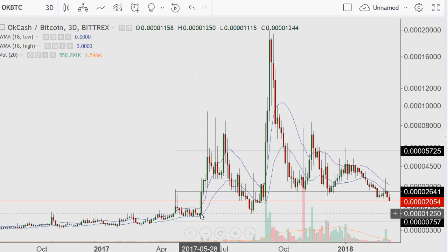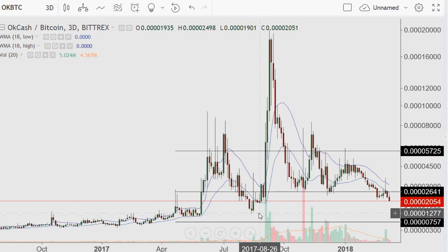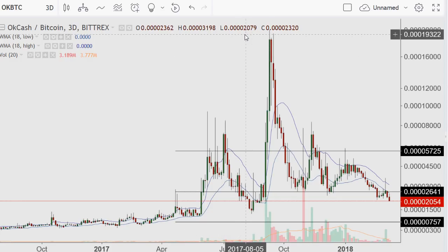It's in this 18 average around 1250, and then it has a nice move up to about 8600. A nice like 5x gain, but even bigger here. It falls all the way down here to about 1200, and then it rallies up to about 20,000. That's about a 16x gain. So there's a lot of monstrous volatility within this particular coin.